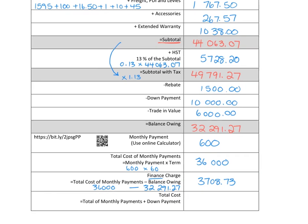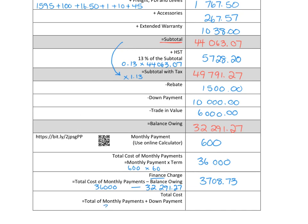The total cost of your vehicle over this time, the money that you are actually paying them, is the total of your monthly payments, which is your $36,000, plus you put a down payment of $10,000 out of your pocket. So the total amount of money that you're paying for the car is $46,000. Hopefully that makes sense. You're going to try 5 of these scenarios, and then you're going to check your solutions.